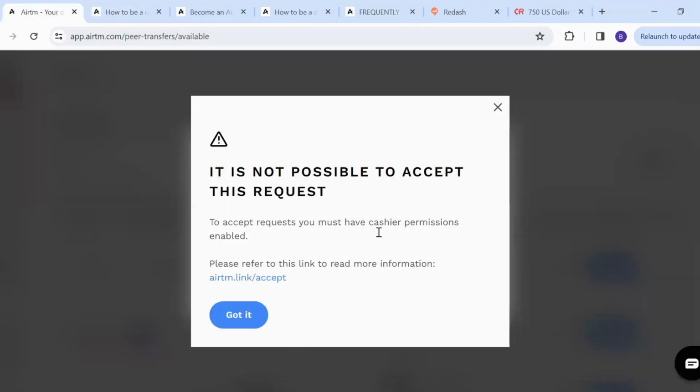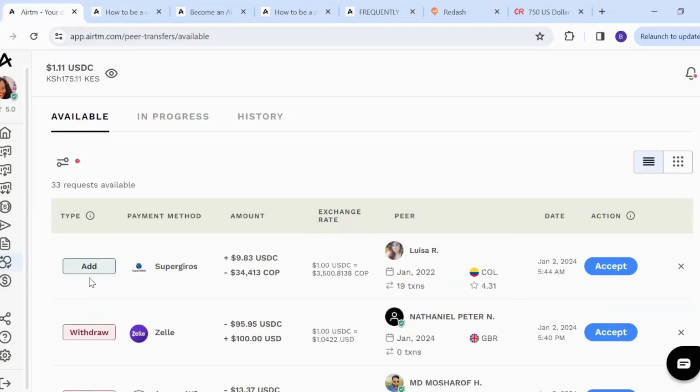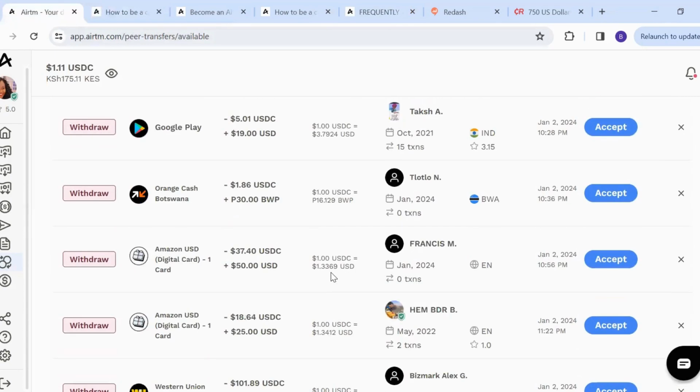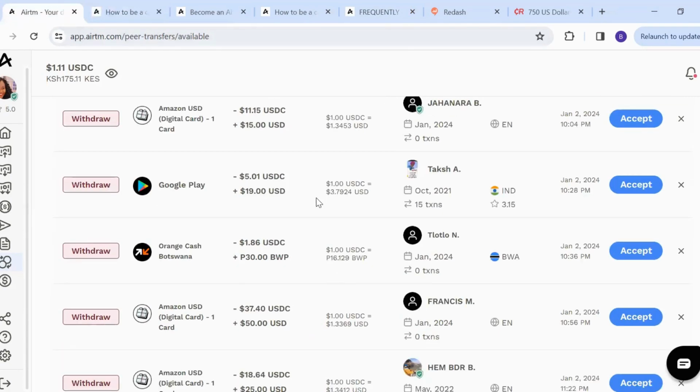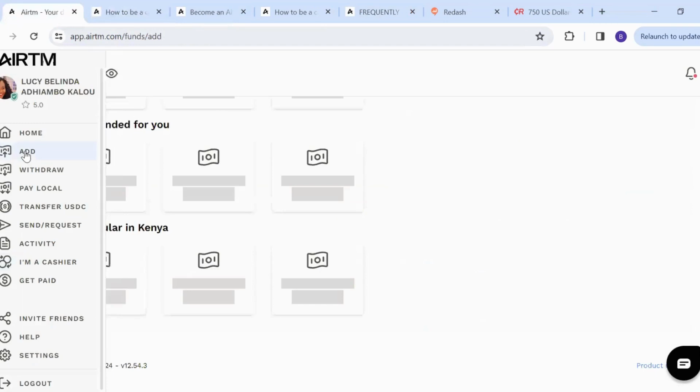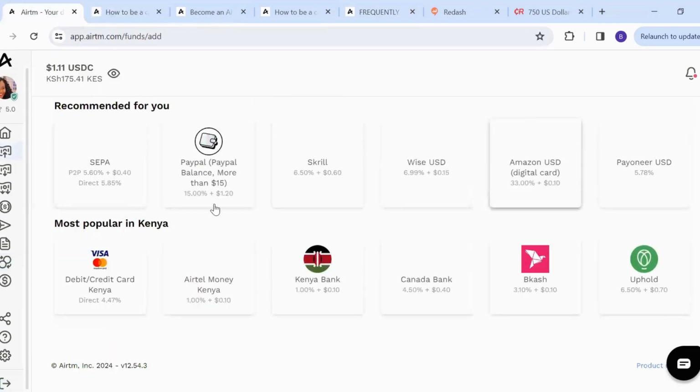So yeah, back to my account. Let me show you just one thing. So how do you add funds? If you want to add money to your ATM account, you will come here, you will use this button here.